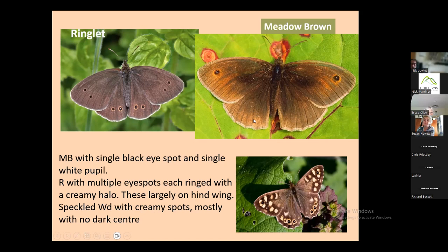The speckled wood has eye spots, but the speckled wood, as you will see, has each of its eye spots surrounded by a cream box. Here there's just a creamy coloured ring. But these are much bigger boxes, aren't they? And of course, the forewing of the speckled wood has got all these creamy blotches, whereas this doesn't.